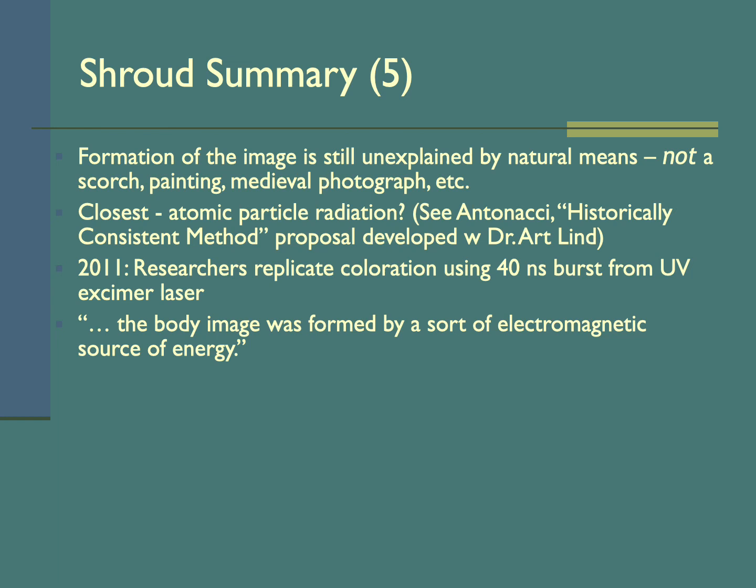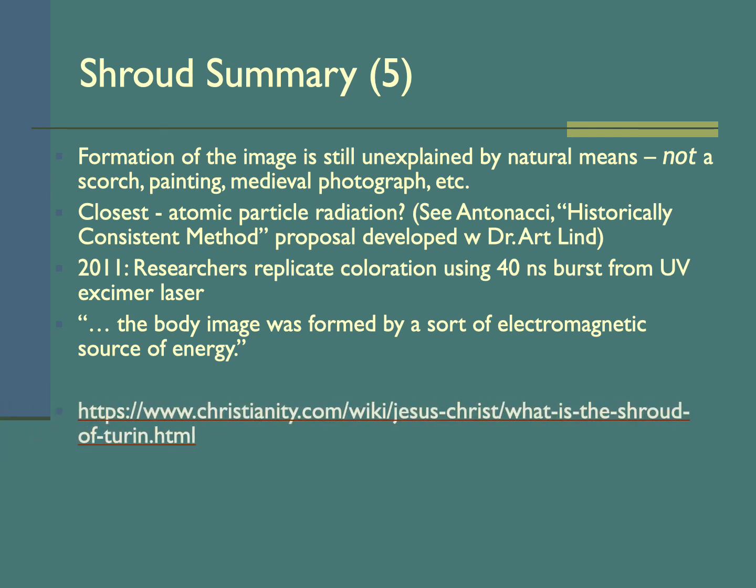So, very, very important. There's still every now and then an article that will pop up: oh, the blood stains, we prove they're fake, or the blood flows are fake, or whatever. But never addressing the matter of how the image was formed, and now we know why. Right? When you read an article saying the shroud is a fake, look for the explanation of how the image was formed, and if it's missing, you know that it's a half-baked article.